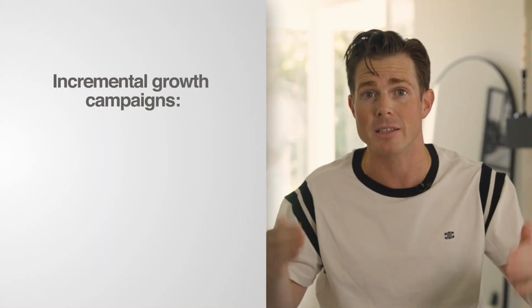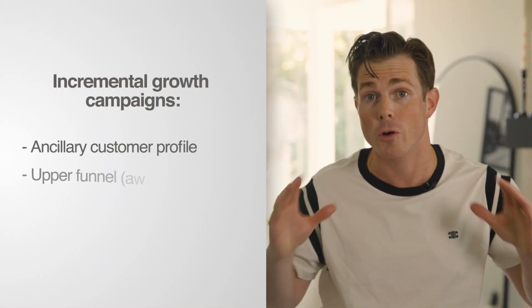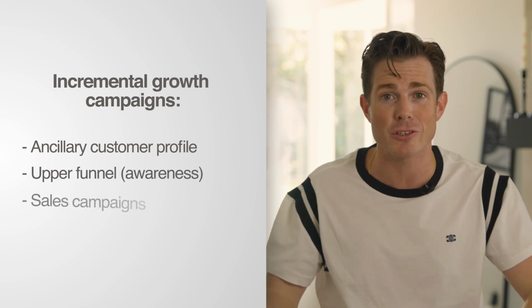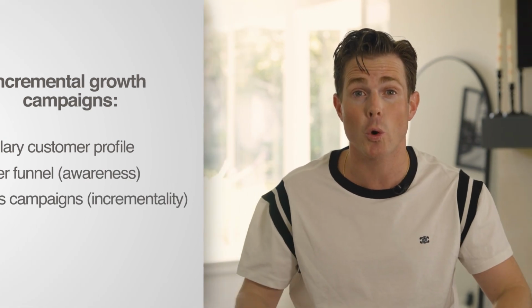Here, you're going to need to focus on incremental growth campaigns, ancillary customer profile campaigns for market expansion, upper funnel campaigns for awareness, and sales campaigns optimizing specifically for incrementality. And here, you're going to need to utilize advanced upper funnel conversion objectives like view content, add to cart, and initiate checkout optimization. These different objectives unlock different and incremental audiences, and you need all of these running simultaneously.